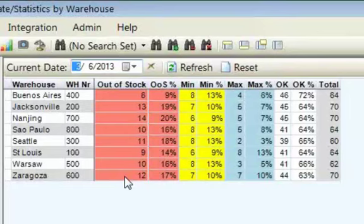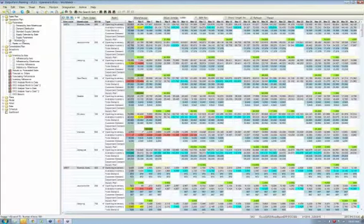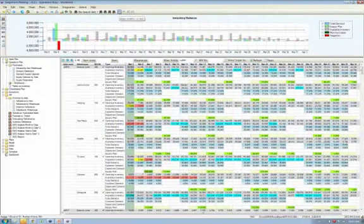Now, that was it for the KPIs. Now I'm going to go over to the monitors. In a general sense, a monitor is a window with information that works off numbers in a datasheet.